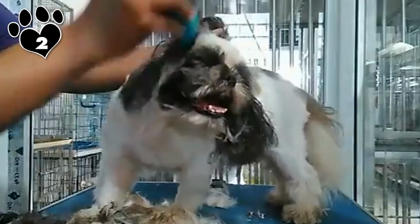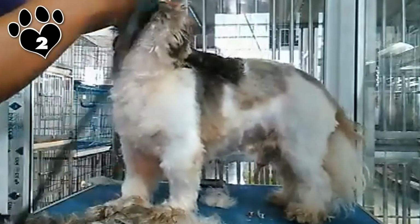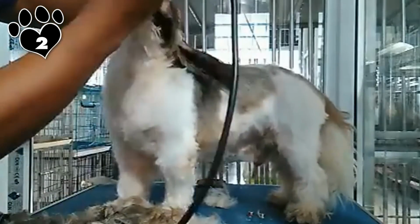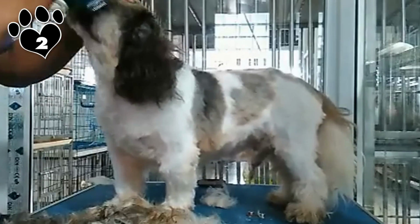Keeping the Shih Tzu coat gorgeous is demanding. Daily brushing and combing is necessary to prevent tangles, as is frequent bathing, as often as once a week. In fact, many Shih Tzu lovers hire a professional groomer to clip those long locks short every month or so.